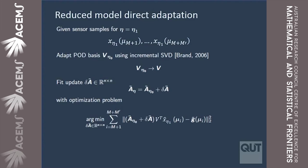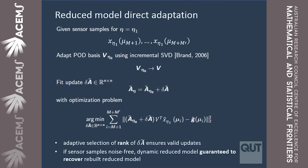We also are going to have to update the reduced order model. So we're going to have to update the A tilde and the G tilde. And we can think of the new A tilde that we want for the new value eta as being an update, this delta A tilde, from the nominal A tilde that I started from. And the way we do it is we solve an optimization problem where we look for the update, that delta A, that minimizes this error. And you can probably see that this error is basically a residual from the updated reduced model. And what's really nice about this optimization problem is that it has a lot of structure, and it's something that you can solve very efficiently online.